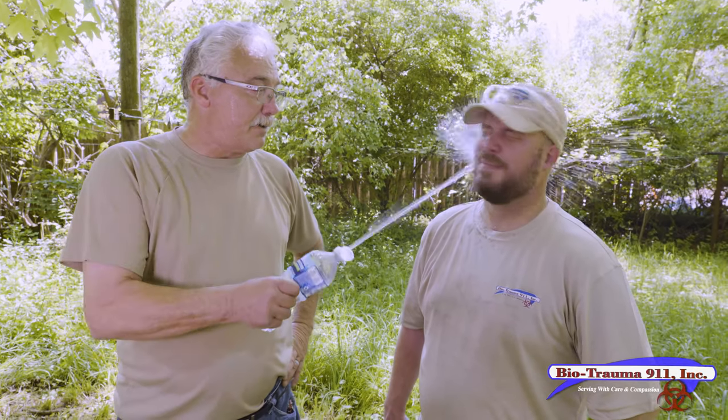The only thing you've got to worry about is the heat today, a little hot inside the Tyvek suits. You can't go very long in those suits. And there's only one way to cool off in there, and that's get sprayed with water.